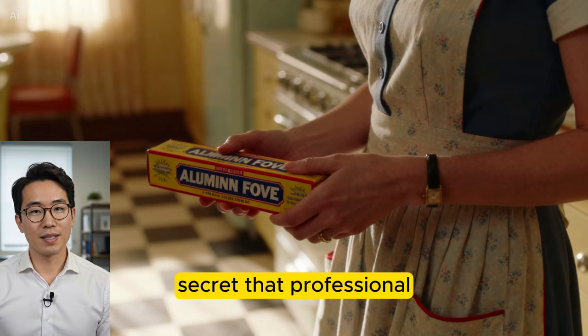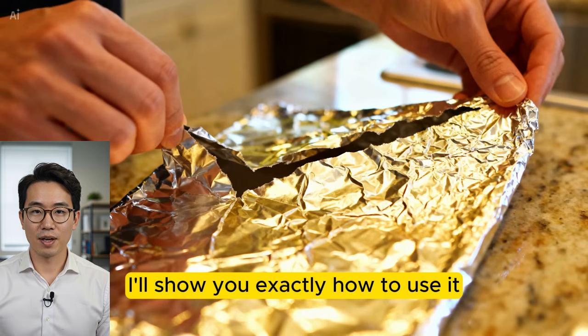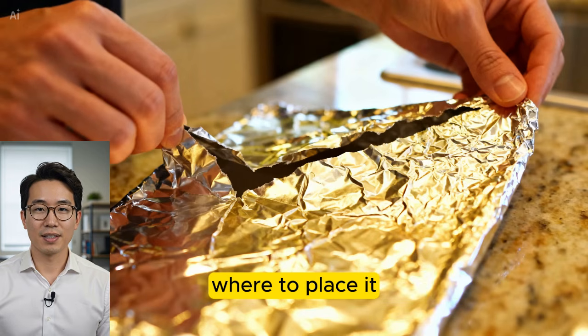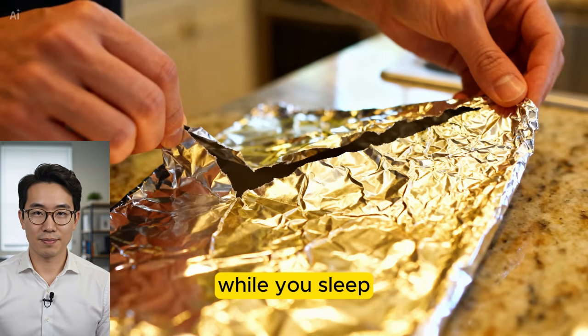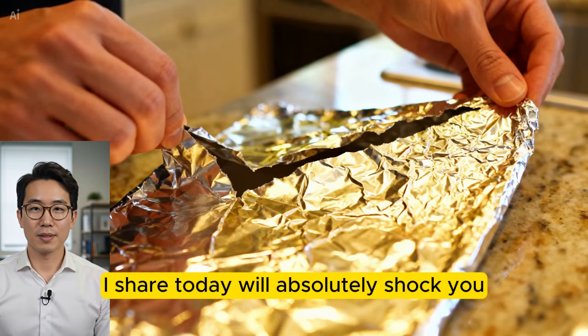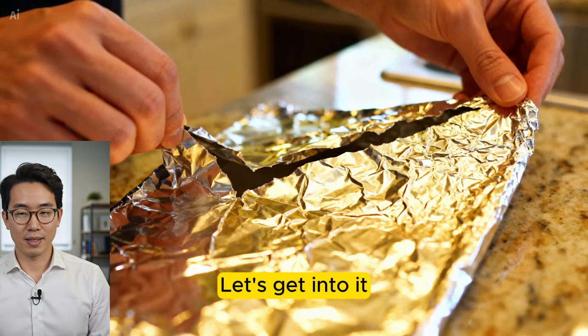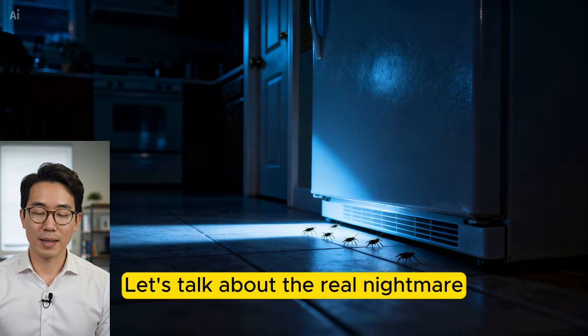Today I'm going to expose the secret that professional pest control companies have hidden since the 1950s. I'll show you exactly how to use it, where to place it, and how it works overnight while you sleep. And stay until the very end, because the last tip I share today will absolutely shock you. It shocked me when I first found out. Let's get into it. Let's talk about the real nightmare.